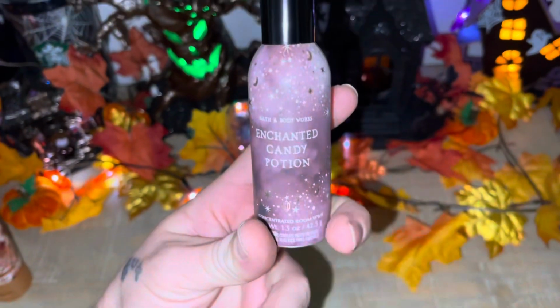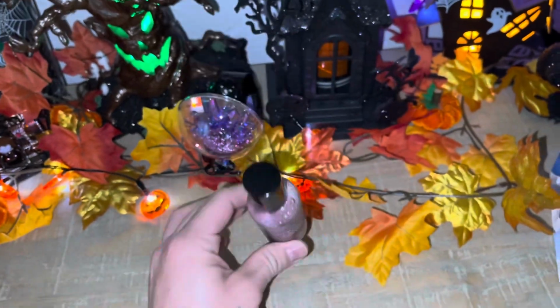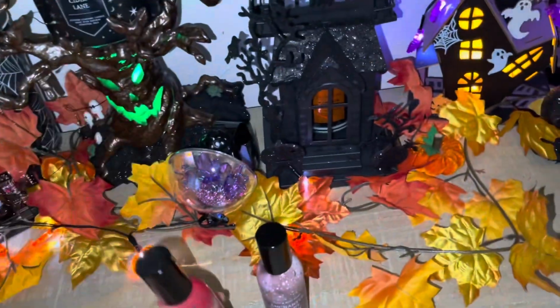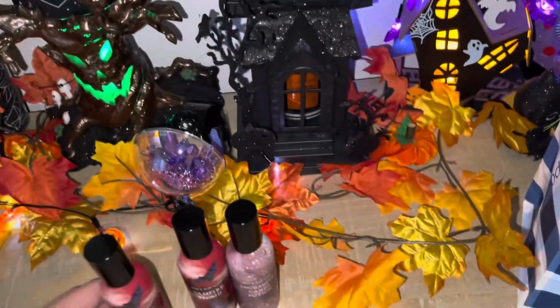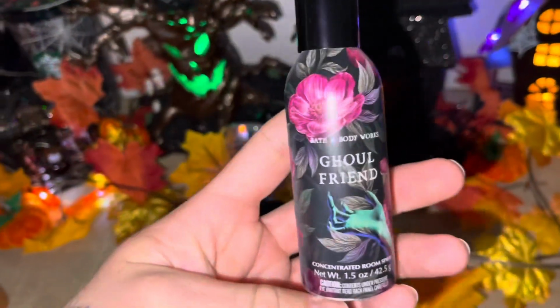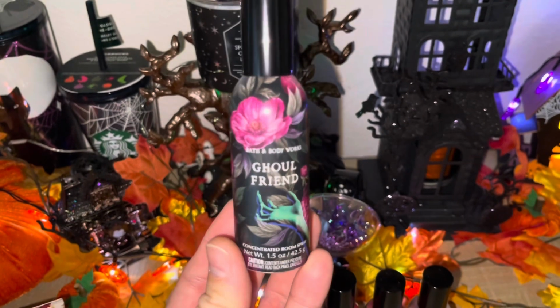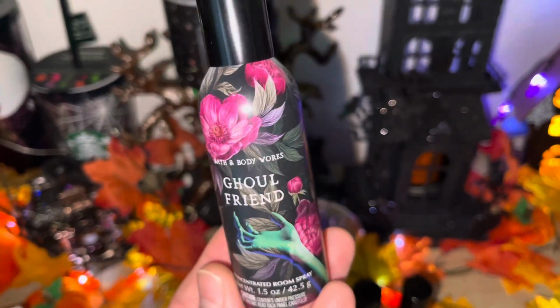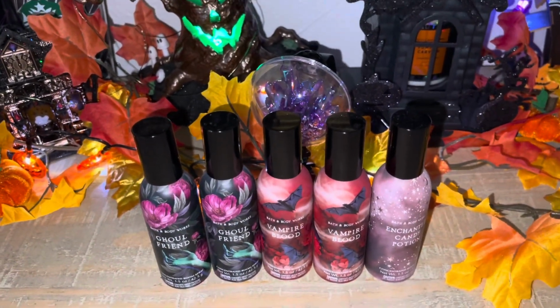Next, I picked up an Enchanted Candy Potion concentrated room spray. I picked these up when they were on sale, so you know I had to get my Vampire Blood in as well. I love Vampire Blood. I also picked up another Vampire Blood. I picked up a Ghoul Friend. Of course, I had to pick up another Ghoul Friend. I love using these for my car. I feel like they do an amazing job at freshening it. And of course, I love using these around the house as well. A little goes a long way. So that's my little car fragrance.